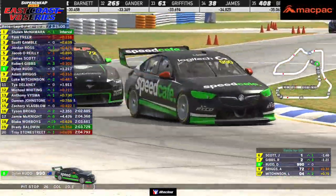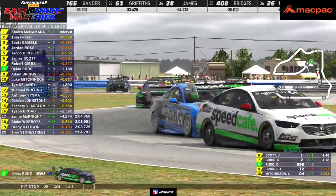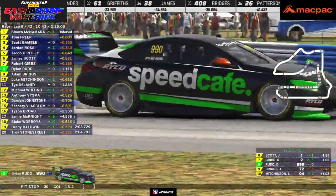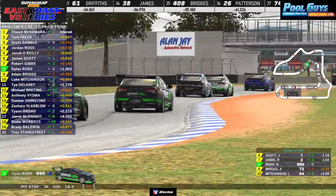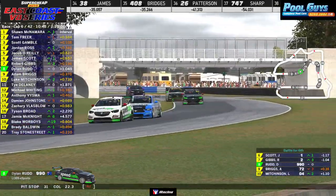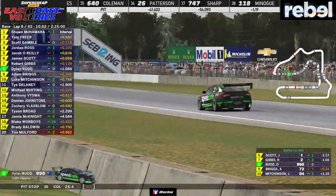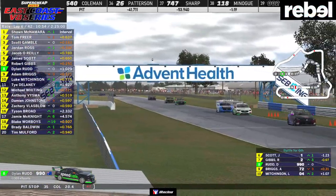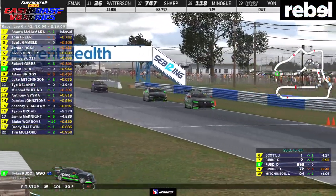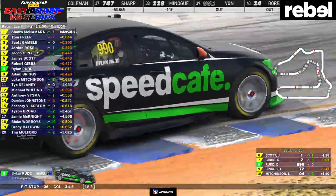Lap 6 of 42, two compulsory pit stops. On calculations, you're looking at about 180 litres to do the race tonight. So you really need to put 70 litres in across those two stops if you started on full tanks. Of course, open set racing, you don't know how much fuel people have started with.